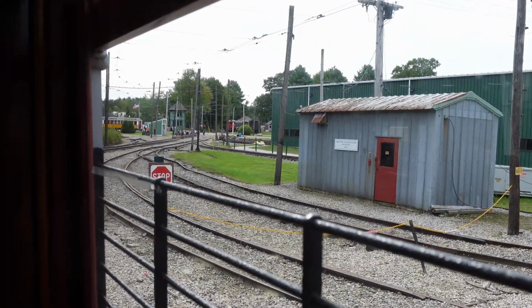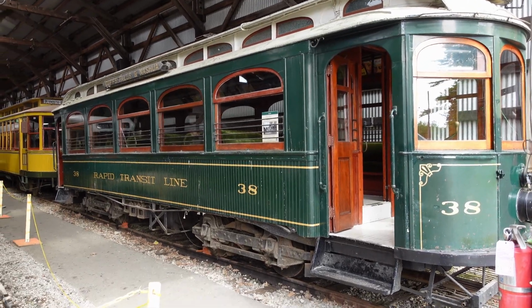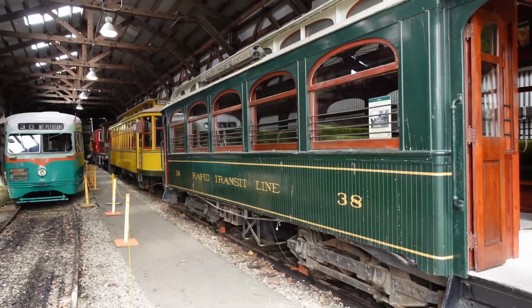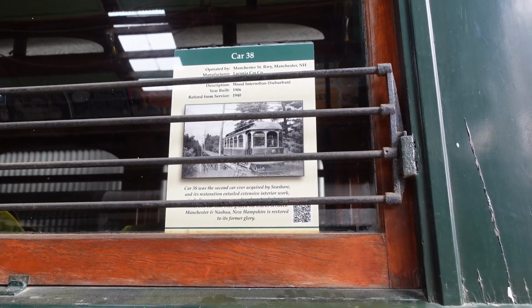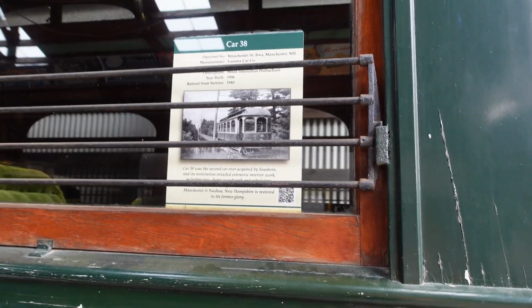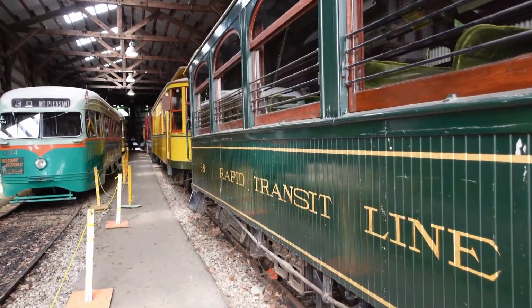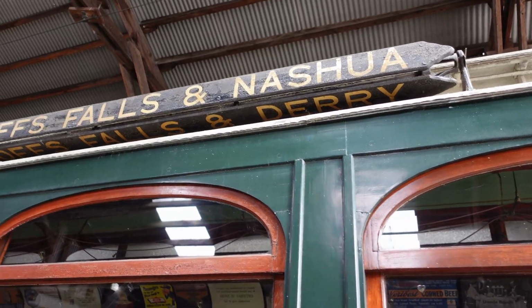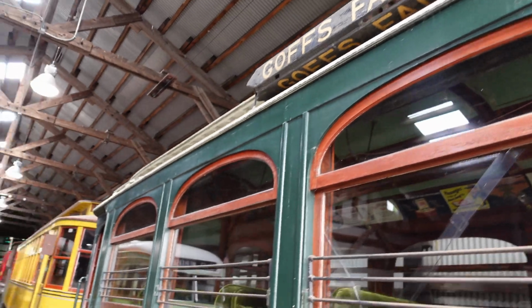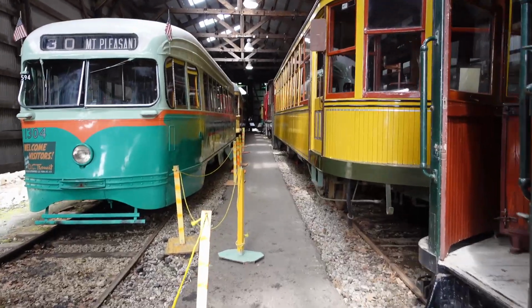This is Morrison Hill. So the museum has a lot of static trolley cars on display. So we're just going to walk down and check them out. And if there's any descriptive cards here, we'll try to show them. Such as car 38 right here. You can see that rotating sign that they would turn depending on what route they were on. Pretty sure that's how that would work.